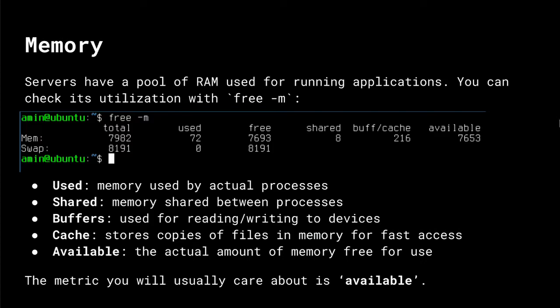Memory, pretty straightforward, otherwise known as RAM. You use it to store temporary data in terms of running applications. You can check its utilization with a command called free -m, which is the go-to when figuring out how much memory is in use. Now, the big metric that you're gonna care about on the right is available. That's how much you have available for new programs to run. But there's some other attributes from the output that are interesting as well.